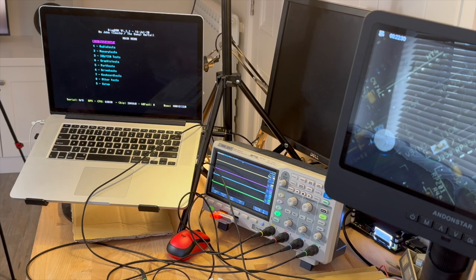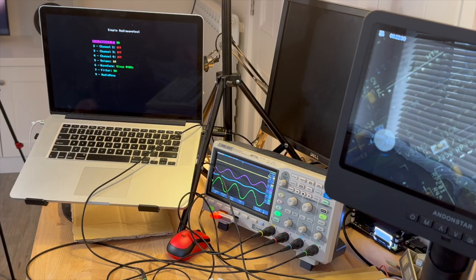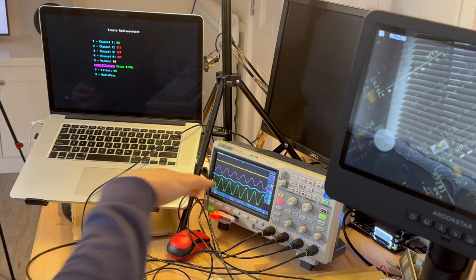So again, let's use our diagnostic ROMs, but this time we're gonna pick the audio test option. We're gonna output a sound on channel one. Okay, channel one is the left one, and we already see that something's happening on the probe, on the oscilloscope, but let's actually change the frequency of the sound. Now that's already showing something nice. Let's set up the triggering. Now it's stable. Okay, so let me take a snapshot of that.